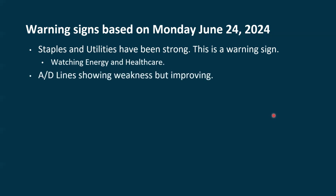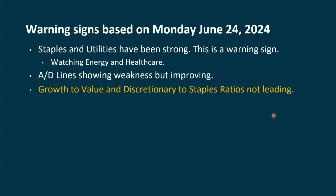The advanced decline lines are still weak overall, unless you look at the S&P advanced decline line, but they are showing signs of improvement. Growth to value is back to kind of showing some weakness now, as well as discretionary to staples. They're just not leading things higher currently. And then I just said the QQQ weekly chart looks kind of scary, where we opened and closed at about the same point, and now we're declining after that. So we want to keep an eye on that with a bigger picture look.